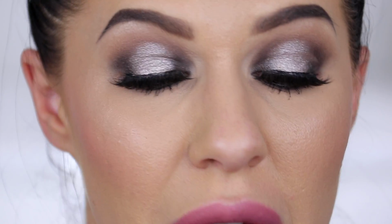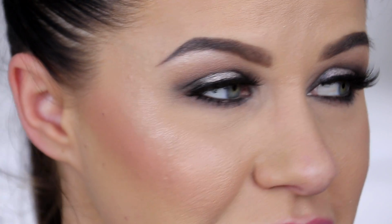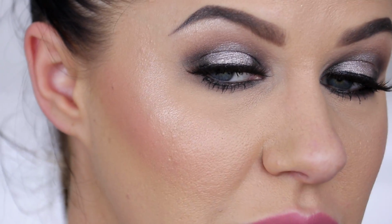So perhaps my skin doesn't agree with the NYX primer, or perhaps the NYX foundation doesn't agree with the Hourglass primer. Perhaps, I don't know. I'm running out of excuses, really. But yeah, I'm going to test it again tomorrow, guys. I'm really disappointed about this. Like, I genuinely am really disappointed.